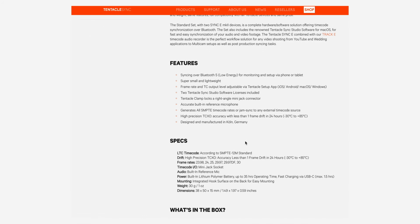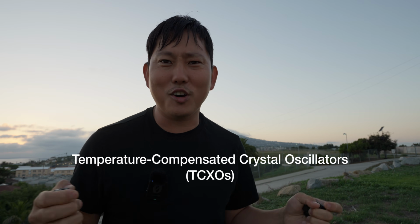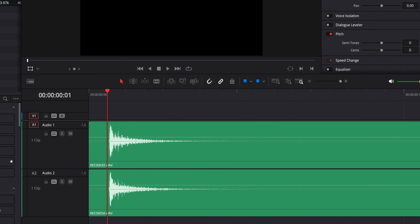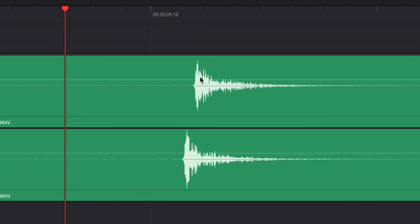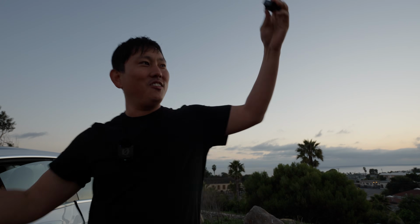Now the Tentacle Syncs are quite a bit more expensive and more professional, but they have a fancy crystal oscillator, whatever it's called. I have heard that this also has that fancy crystal oscillator thing to help maintain its accuracy, but I took one of these and put it in the heat and the other in air conditioning, and there was definitely a noticeable drift. I would say about a frame after an hour or so. It's pretty consistent if everything's in the same temperature, but once you have one microphone over there in the heat and one that's in the cold, then you're gonna start seeing an offset there.